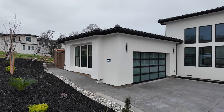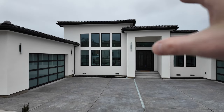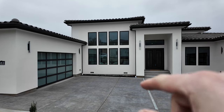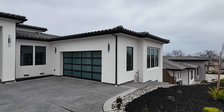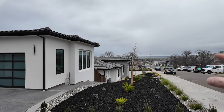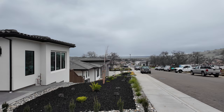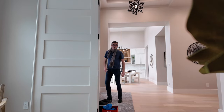You have a beautiful monocoque, 4-car garage, double height windows for your main dining room space here. A gorgeous view. It's a little bit cloudy today, but after sunny days, you have Lake Folsom right in the back here.